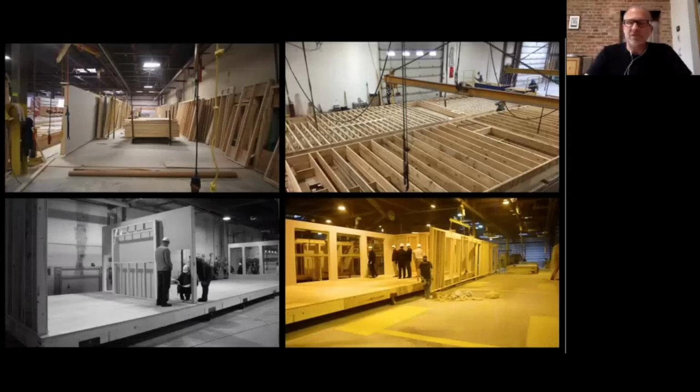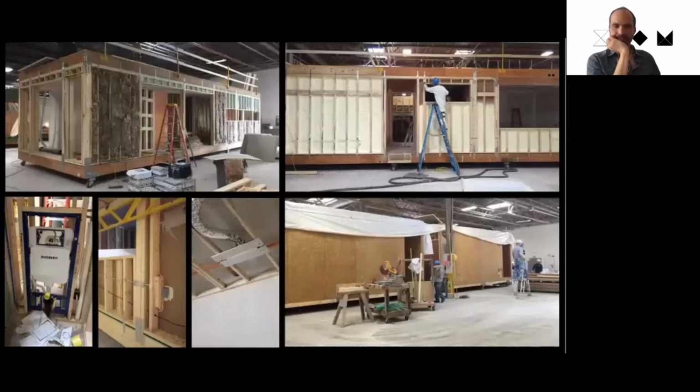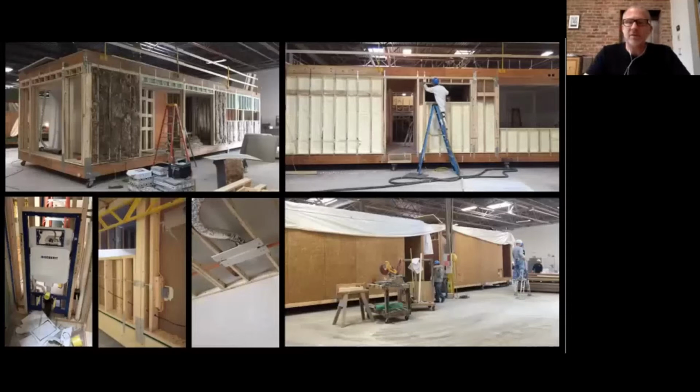And then the assembly goes from the inside out, which allows the work to go from the outside in. So the panels quickly become volumes, the boxes move, the people stay in the same place, and they stop at the stations to install the mechanical, the electrical, plumbing, insulation, sheathing.